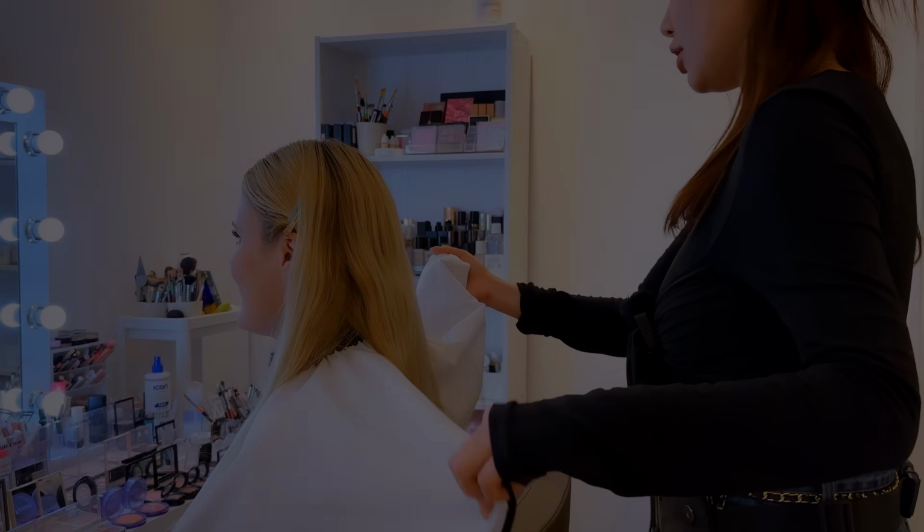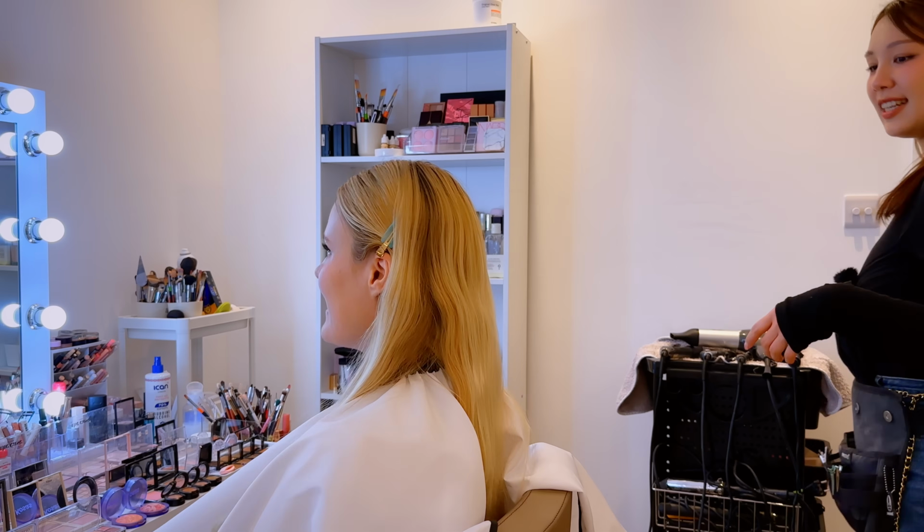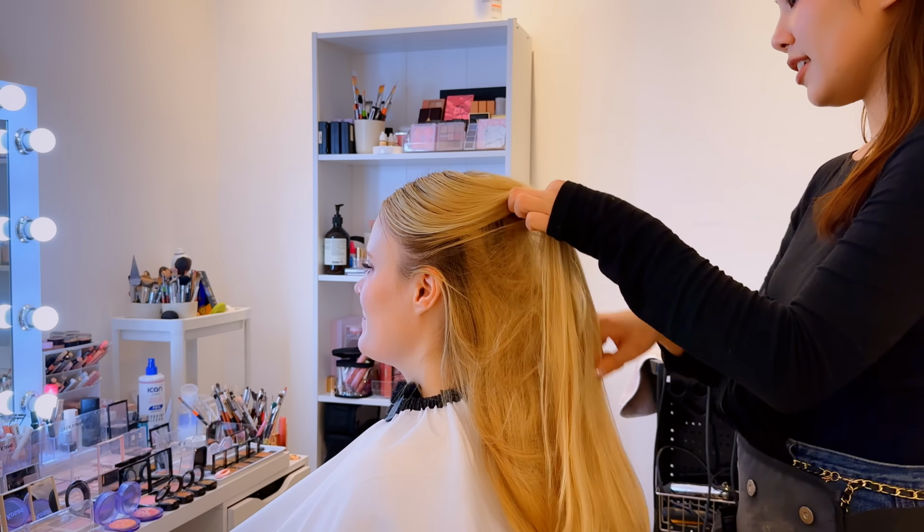Love it so much. So you did mention that you might want to try half up, was it? Yes, yeah, I think so. I like having long hair, long hair to frame my face. Having it, yeah, definitely. Okay. Just check what the shape is going to look like.